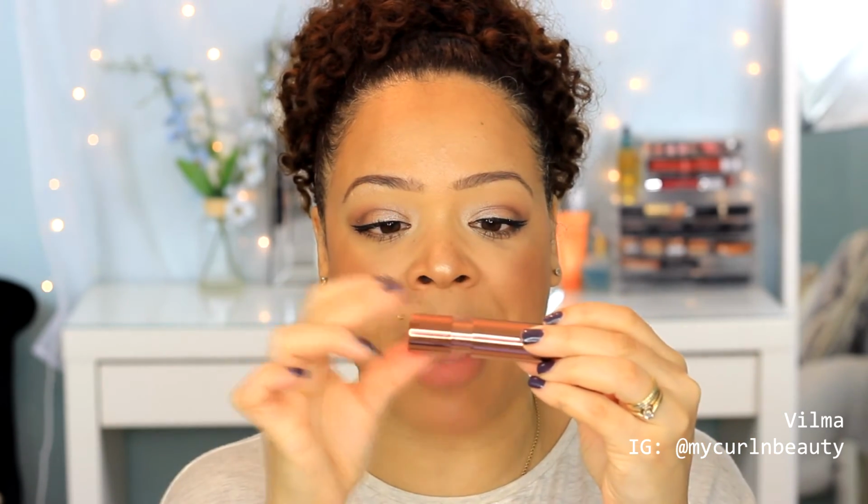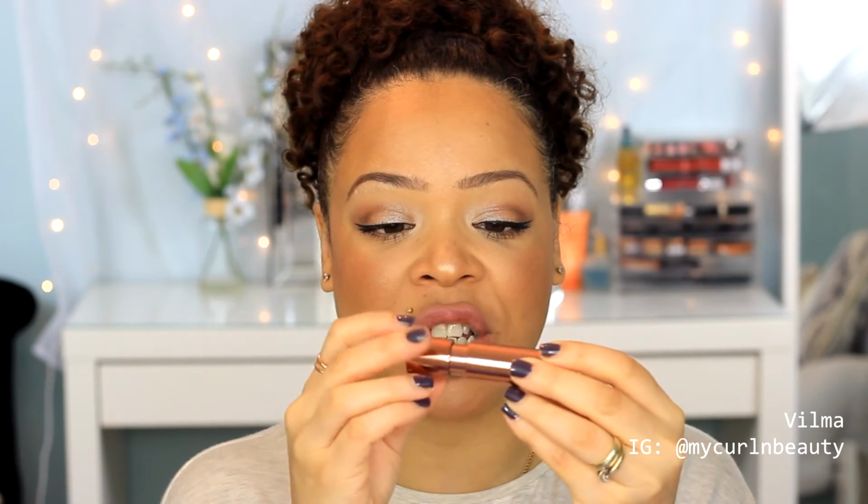But it's a beautiful shade. Love the texture, as I mentioned before. And one thing I love about the packaging of this lipstick, it has a magnetic feature in it that it just closes on its own. So if you have this in your bag, it's not going to open and go everywhere. It has a really expensive feel to it, which I absolutely love.